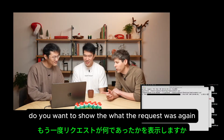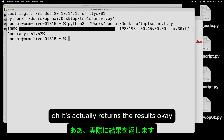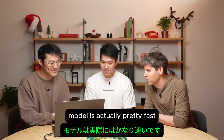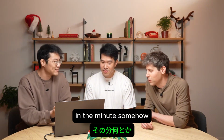While we're waiting for this, do you want to show what the request was again? Oh, it actually returns the results. It's 61.62%, right? Amazing, 62%. With a low reasoning effort model, it's actually pretty fast. Then full evaluation in a minute.